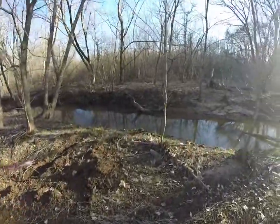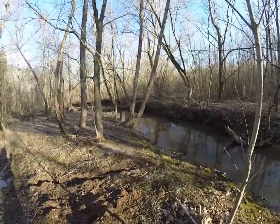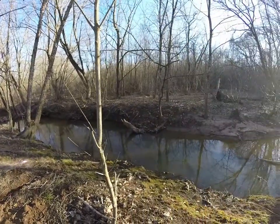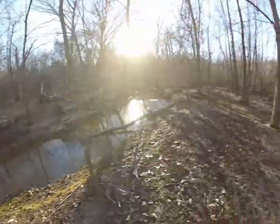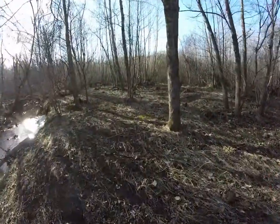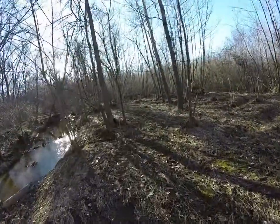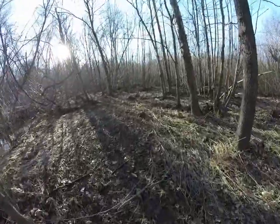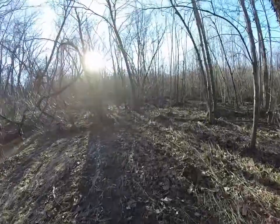There's the creek. Good clear running. Let's drop down quite a bit. Try to walk down this way, see if the sun doesn't wash out the camera too bad. And straight into it and directly west here.